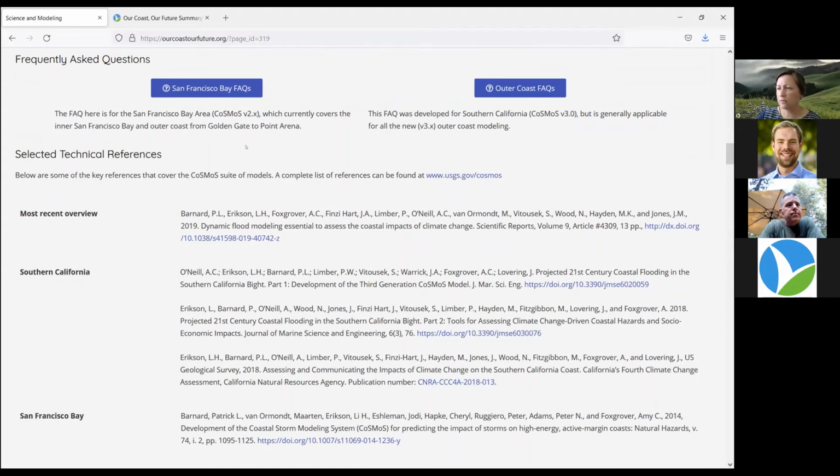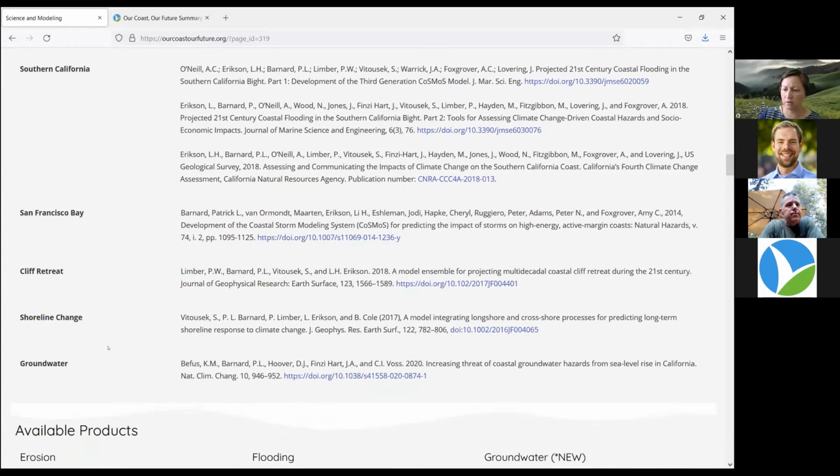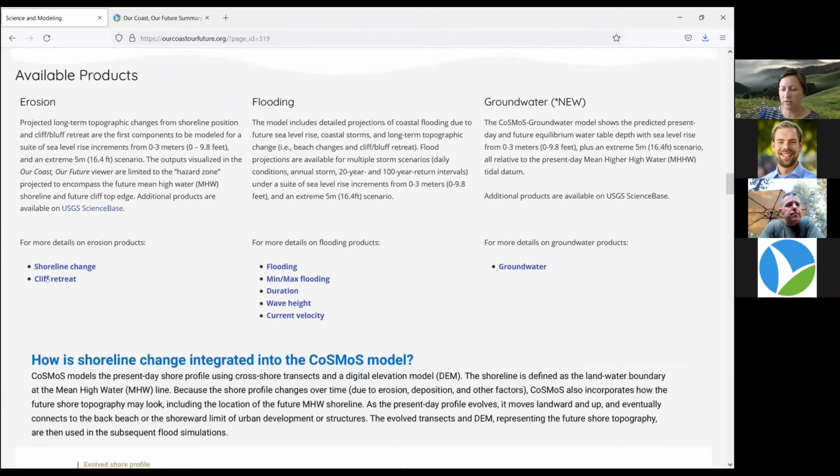The other piece that's helpful is we've got our FAQs up for both the older San Francisco Bay data, as well as the outer coast, the newer modeling that started down in Southern California and is similar for the Central Coast expansion. The key references for a lot of the more technical work, including the cliff retreat models, the shoreline change, and the more recent groundwater data. And then just the information about the main products that are available through CoSMoS and Our Coast Our Future in terms of erosion hazards, the shoreline change and cliff retreat data, the suite of flooding related products, and then the new groundwater data.